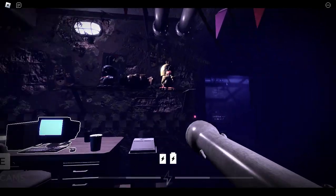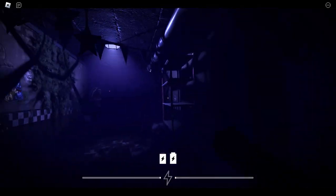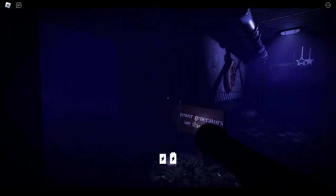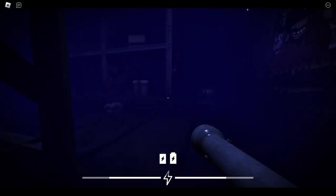Uh-oh, one of the generators is down. Gotta go. Some posters on the wall. Power generators are this way. Alright, so this game seems really cool.